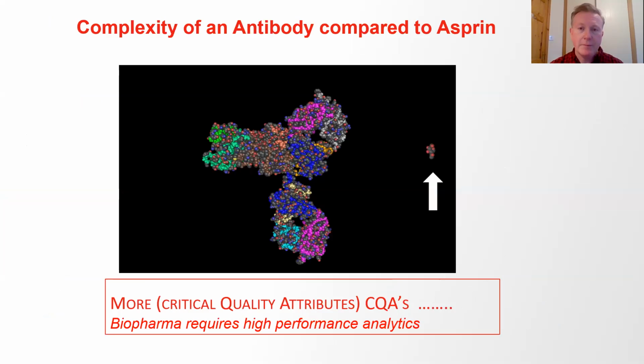If we think about biologics and biopharmaceuticals, here we've got a 3D molecular model of a monoclonal antibody, compared to aspirin. Immediately you can see the physical size of these molecules is very different, and the complexity is vastly different. Aspirin, on the right, has a molecular mass of around 180 Daltons, so a fairly simple molecule that can be easily synthesized. The monoclonal antibody, on the other hand, is approximately 150,000 Daltons, and it's a complex glycoprotein, chains of amino acids and peptides linked together with a particular set of glycans attached.